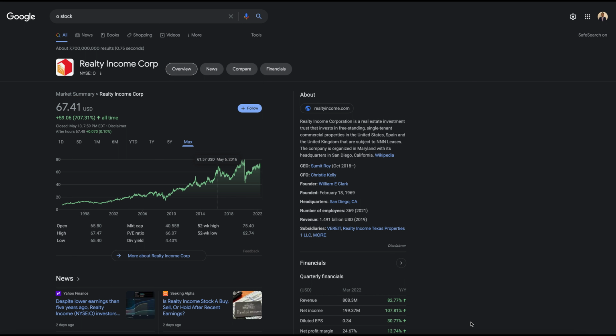The next REIT sector we're going to talk about is triple net lease. When it comes to triple net lease, Realty Income is probably the first stock you can think about. It's trading under ticker O. It is trading at 67.41 right now. The market cap for it is 40.55 billion. The PE ratio is high, 66.07. The dividend yield is 4.40%.